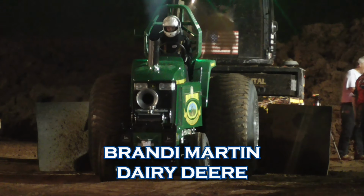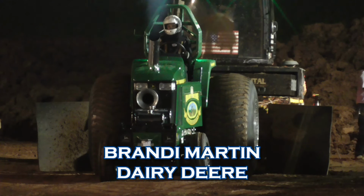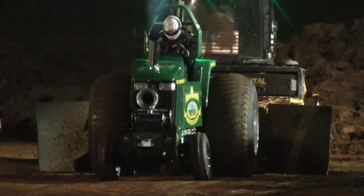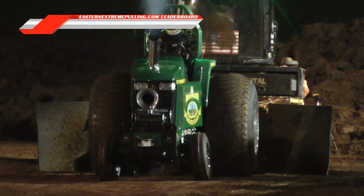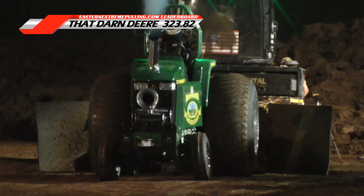Weights, because nobody has a power traction, but they're all going on the same track. Experience is going to help. Watch how high the front end comes and how well these tractors go in the first 50 feet, and you'll see how well they do at the far end. This is Brandy Martin of Chambersburg on the Dairy Deer.